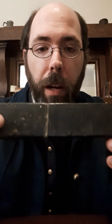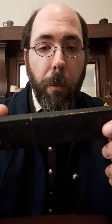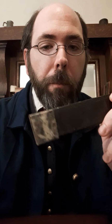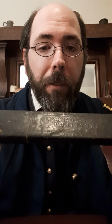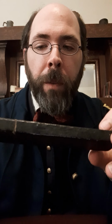They usually come in a cardboard box. This is an original cardboard box from Wade and Butcher, same manufacturer that made this, and it's called a coffin case. So if you go on eBay, a lot of sellers pretty much just give them away. If you buy a razor, if you ask them and they have a coffin case, chances are they'll just throw it in for you. So hot tip there.